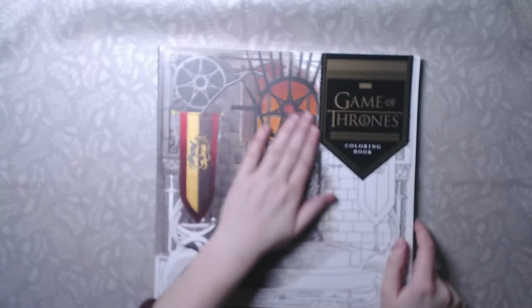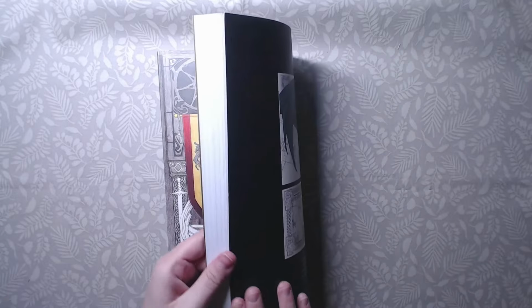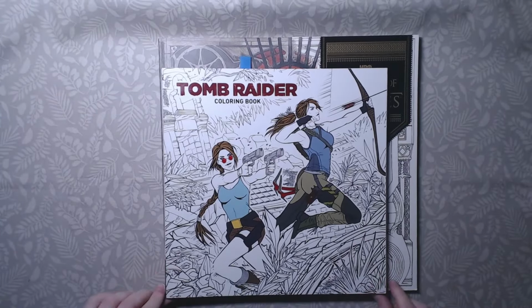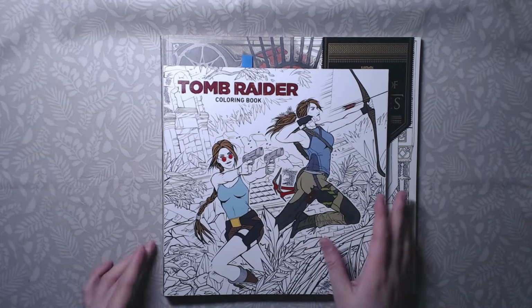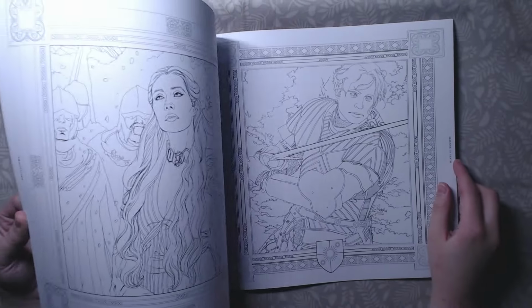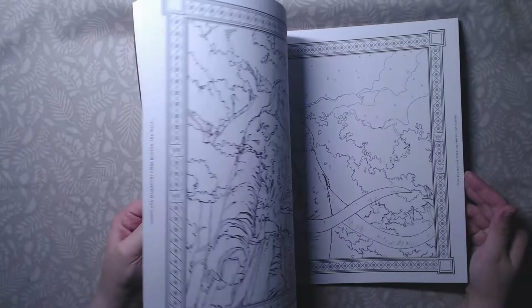The last one of the fandom books is the HBO Game of Thrones. This is from the TV series. This is a huge book. Look at the difference. Here's my hand. Anyways, I've done one in here. You can see if you've seen the show that the faces are familiar.